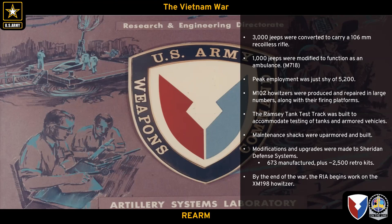So the jungle was just chewing the hell out of ordnance systems that the Army was fielding. So the arsenal was making a lot of spare parts at this time. But something else that was going on is that we had the Ramsey tank test track built, and this replaced the old Kingsbury test track, which is the picture where we see all the combat cars from World War One, World War Two. That goes away during Vietnam, and it's replaced by the Ramsey test track.